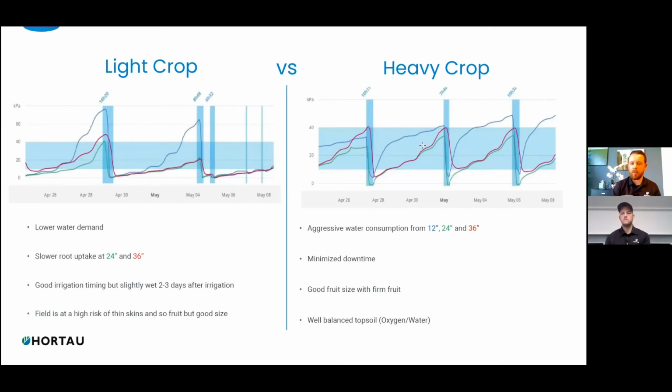Looking at this, we have a lot more mature leaf. We're building fruit. You're seeing these bigger, rapid gains. In a light crop situation, you'll see a slower uptake. It's not utilizing as much water to fill fruit compared to a heavy crop. If you look at that 12-inch profile, 1, 2, 3, you can see it's rapidly reaching for that water to pick up and put it places.